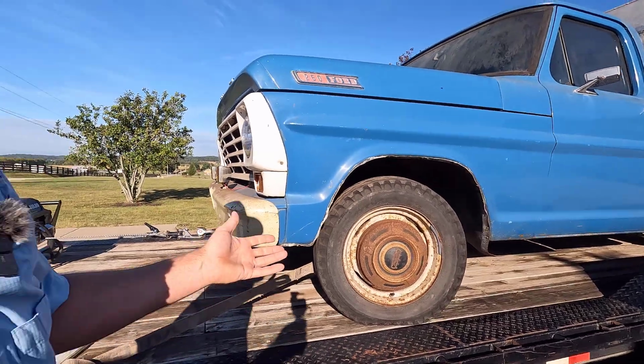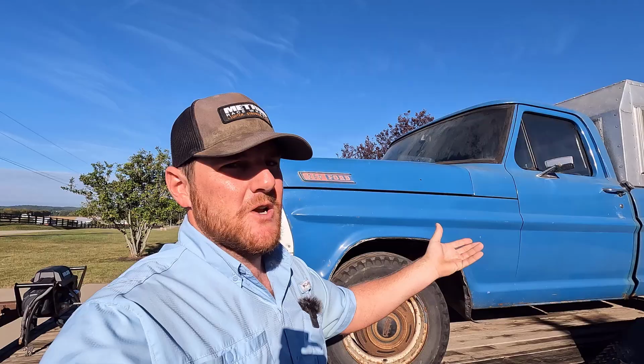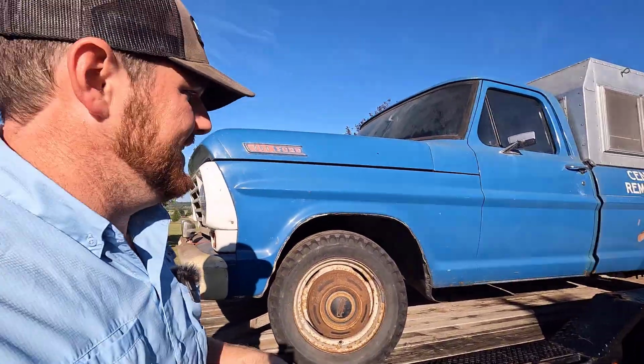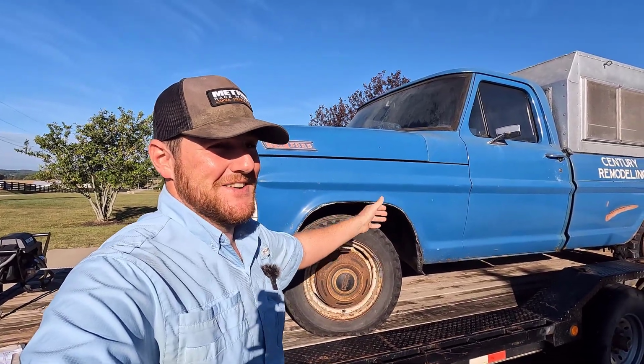We adjusted the price down for that. He said when you get here, if it's not what you think it is, we can change the price. He was really good to work with, Bryce and his dad. And I can't thank them enough for all the help they did getting this thing on the trailer. I couldn't have done it without them.